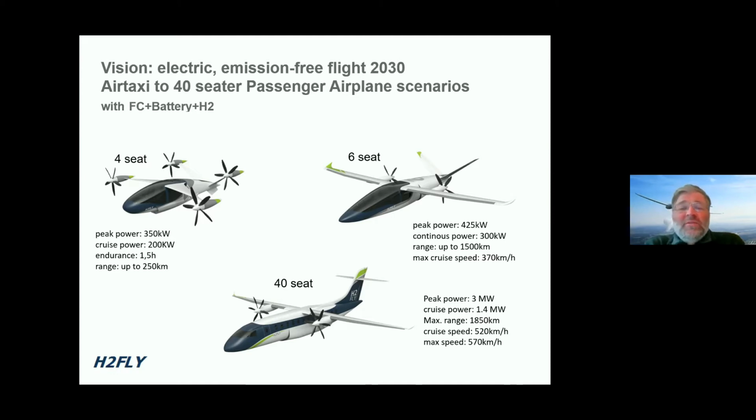Going into general aviation, taking a 6-seater, you definitely can go to like 1,500 kilometers. We just finished the work on the HY4, the hydrogen plane, which you see in my background. And we will have a new press release on Friday on that and the presentation of the plane. But with general aviation, I would say roughly 370 kilometers an hour, up to like 1,500 kilometers.